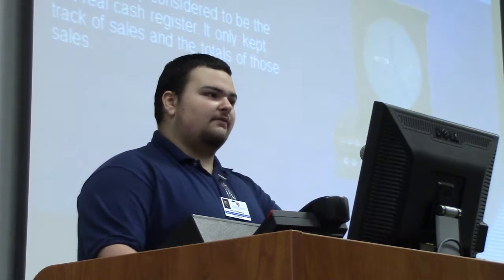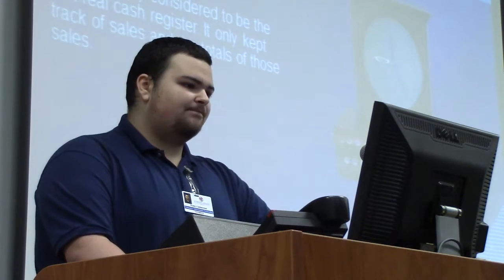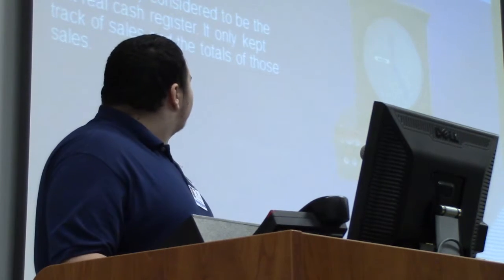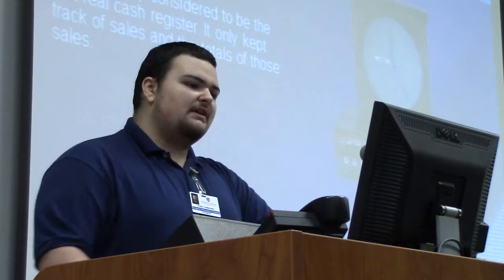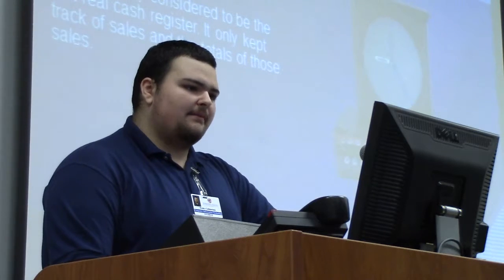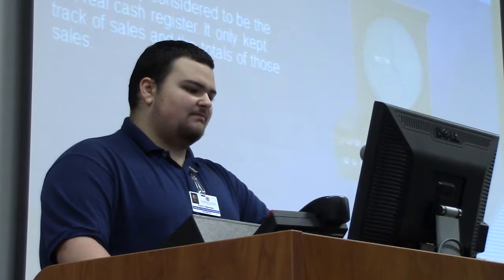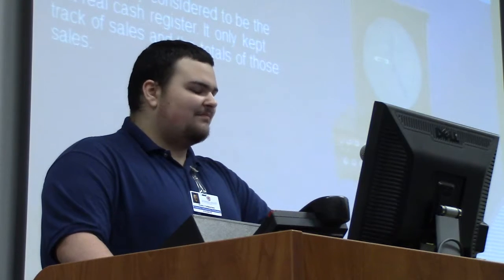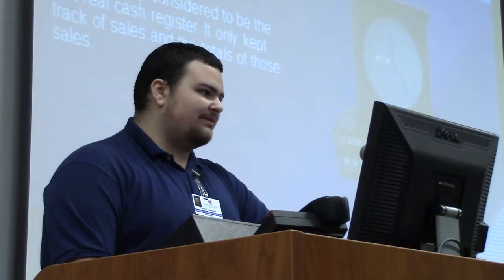And there was a lot of room for error and for people to steal from you, which is why James Ritty invented the incorruptible cashier. So this is widely considered to be the first cash register. It only kept track of sales and the totals of those sales, but it was the first one. It was what everything after that came from. It didn't even have a cash drawer. It was pretty much just an adding machine. It wasn't very appreciated in its time, but it did go on to become the cash register and later on the POS system.